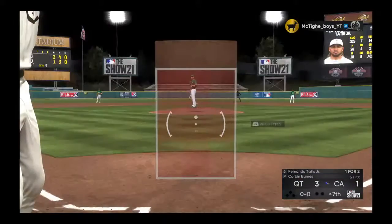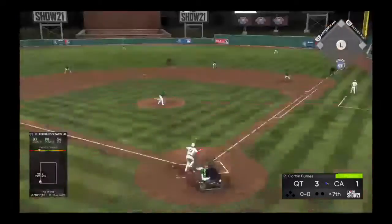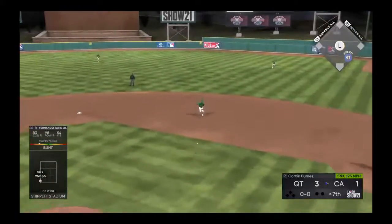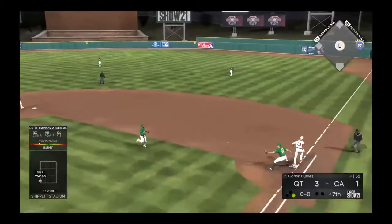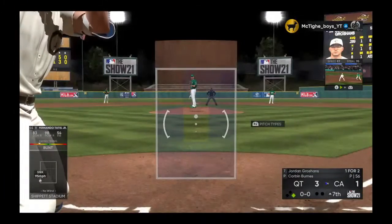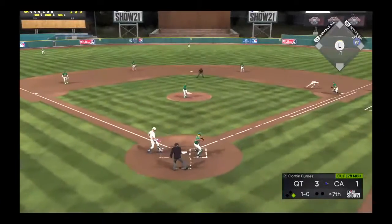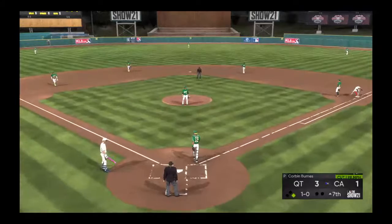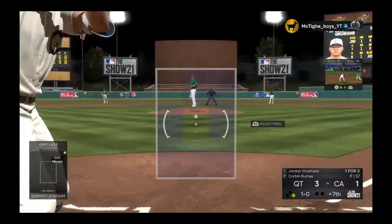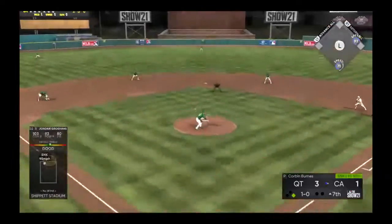New inning set to get underway, and that'll bring forth the power-speed combination, Fernando Tatis Jr. Throw will not be in time as a perfect bunt there nets him a base runner to lead off the inning. Into the box now, Jordan Groshans. And a pitch out, nothing doing though, and that's ball one. We're in the seventh inning with a good finish brewing, 3-1 our score.